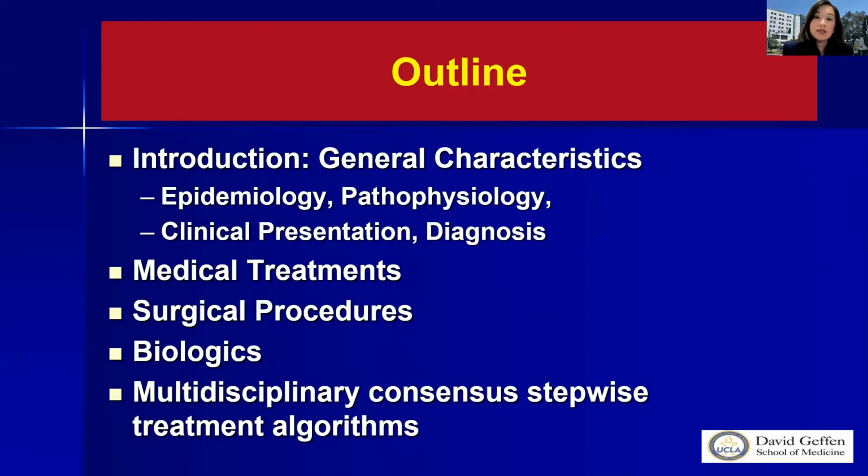So just to give you an outline of this chapter, first we'll start with a brief introduction, reviewing the general characteristics of CRS with nasal polyposis, including epidemiology, pathophysiology, clinical presentation, and diagnosis. And then I'll move on to discuss the vast spectrum of medical treatments that are currently available, including the recently introduced high-dose fluticasone exhalational delivery system and the steroid-eluting implants, as well as discuss the relevant evidence associated with their use.